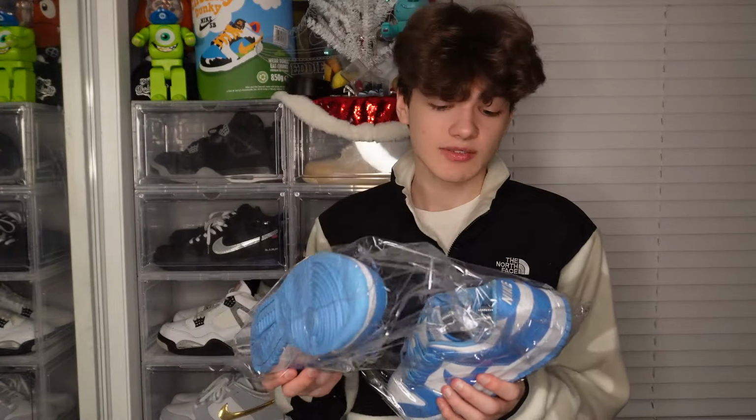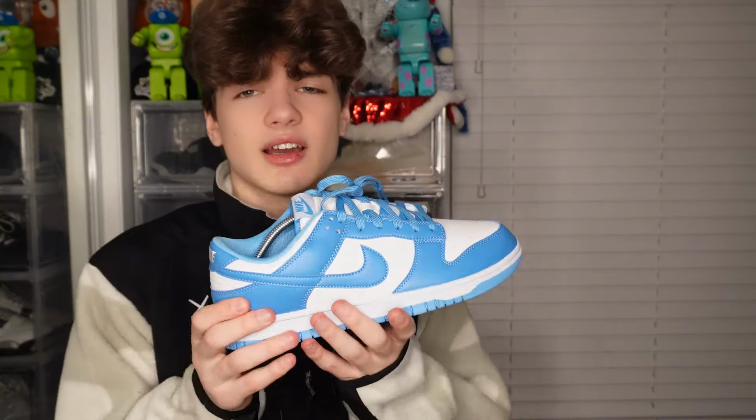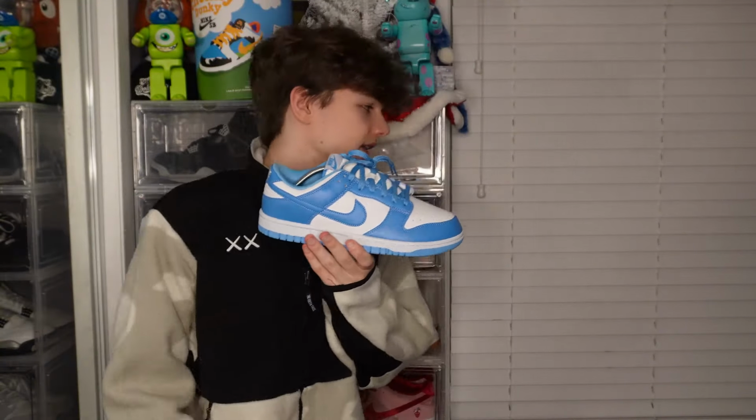Next shoe, I don't really even want to open these because we've all seen dunks before. Like how can a dunk be so special? It really isn't. So I got a blind box of dunks and this is what I got. So possibly one of the boring ones, I'm sorry. Just a blue colorway. They had Off-White ones in there. They had literally SBs, they had everything, and I got this. How lucky. Those were like $10 as well.